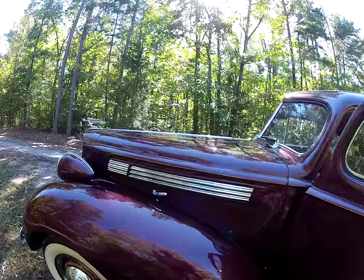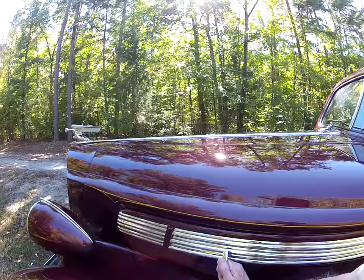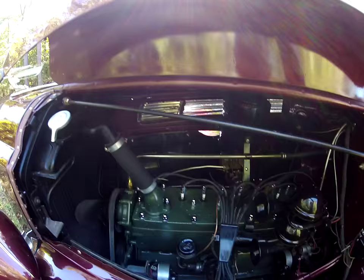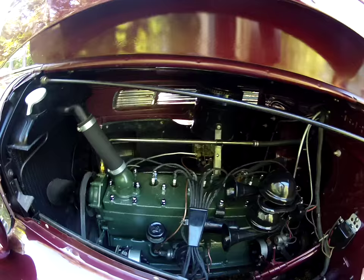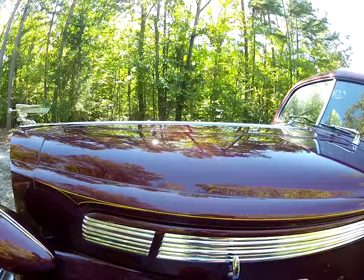It has the 282 Packard straight 8 that's been restored to show condition. It has not been updated to 12 volts. It's 6 volt electrics, and it starts right up.